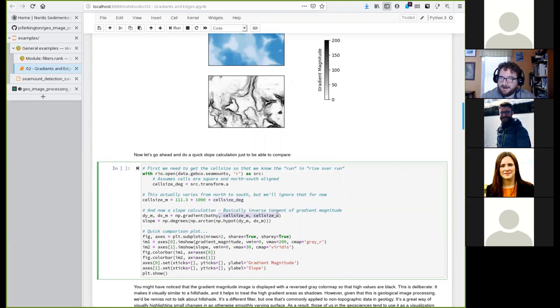NumPy gradient actually does take another option for the spacing of these arrays, and we're just going to feed that in. And that means we'll get dx and dy in actual real world units. We'll get it in meters. And then we can get the slope, which is essentially just the arctangent of our gradient magnitude. So gradient magnitude and slope are related just through the arctangent, and we'll put that back in degrees. Okay, said a lot here, but let's go ahead and look at it.